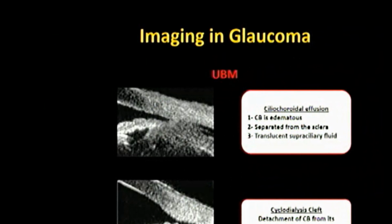So separation from the sclera, but not from the scleral spur, right? So it's still attached here. In a cyclodialysis cleft, you will have detachment of the ciliary body from its normal location at the scleral spur. So there is direct communication. So that's the difference between ciliochoroidal effusion and cyclodialysis cleft. There is communication between the anterior chamber and supraciliary space, while in ciliochoroidal effusion, the ciliary body is still attached at the scleral spur.